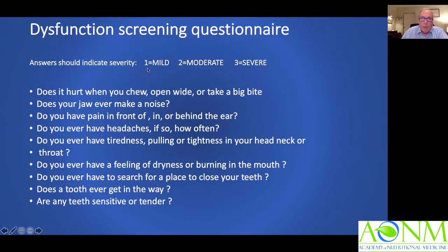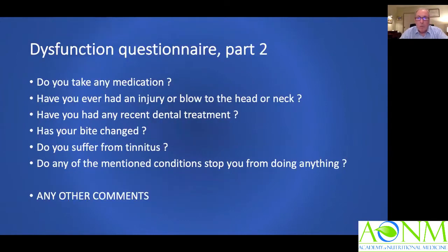But this dysfunction screening will give us a scoring of mild, moderate, or severe on these quite common signs and symptoms of craniomandibular dysfunction. And this will be a useful reference in the future for comparing when a patient further down the line is hopefully having some successful treatment.